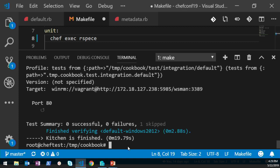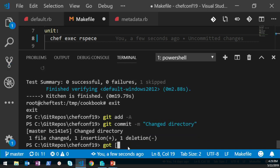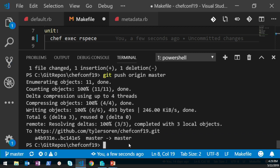Before I make more changes to my file, we're just going to add that to our commit. And we changed our directory. And we're going to push that up to our origin. And after that, it's hands off for them. So they make their change in the cookbook, run make, do their commit, and push it up. And that's all they need to do locally.